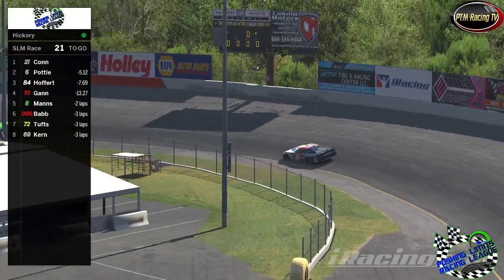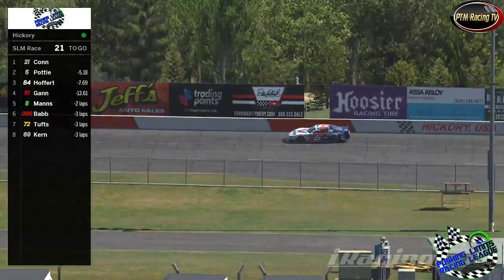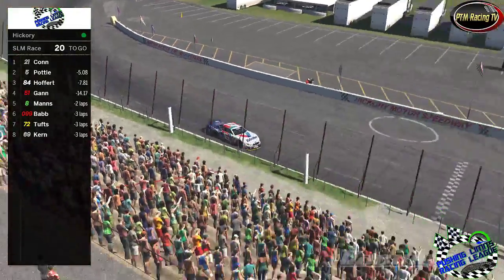I thought they did, but it looks like I was kind of judging wrong, because Ron Manns, Wally Babb, Todd Tufts, even Nick Kern went in, and Kern is actually even worse in position. He is dead last at the moment, struggling to keep up.